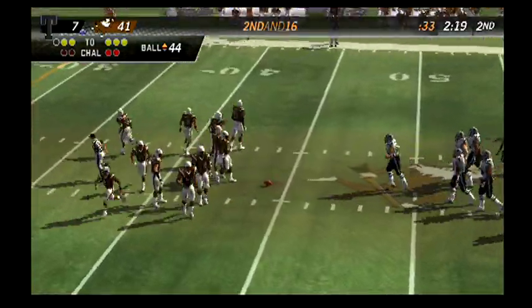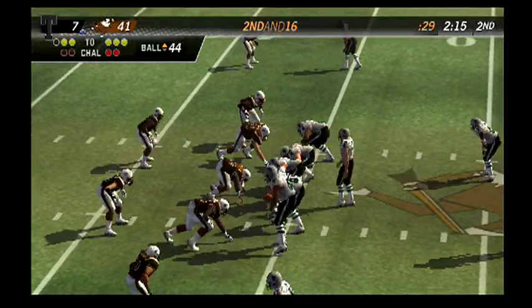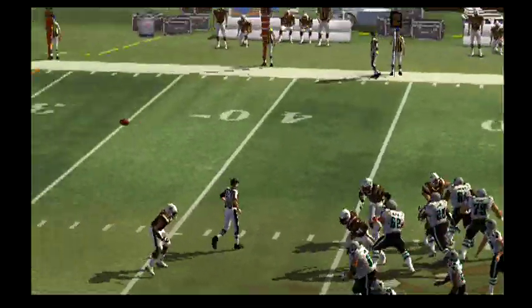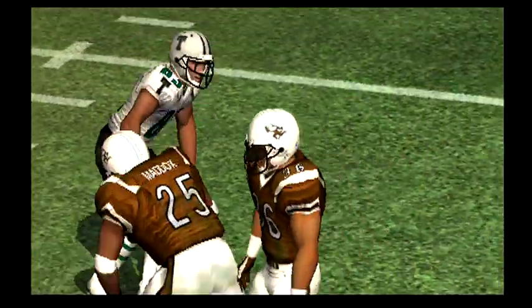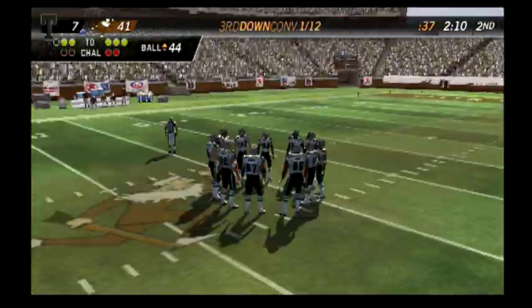Now they're looking at second and long after the sack. 44-yard line. Keep the back. Let's go one deep. Throwing. And he lets it slip out of his grasp. He has the hands to make catches on the toughest passes. I'm a little surprised to see him drop that one.